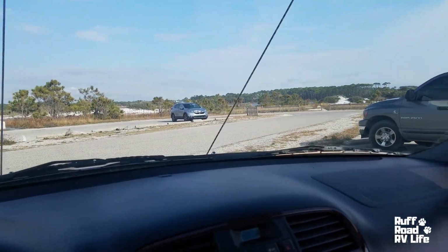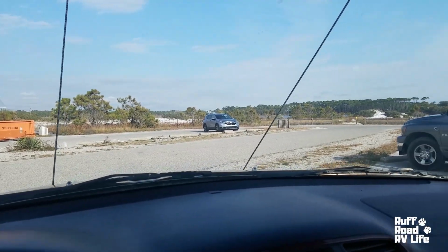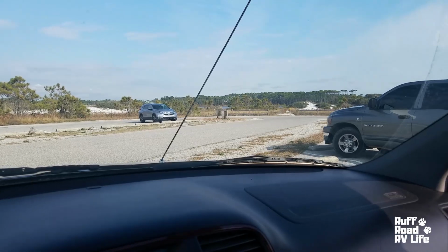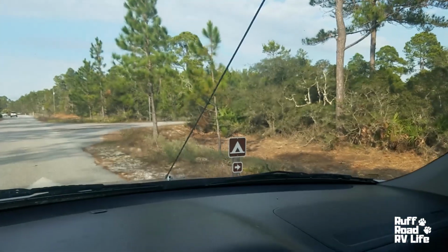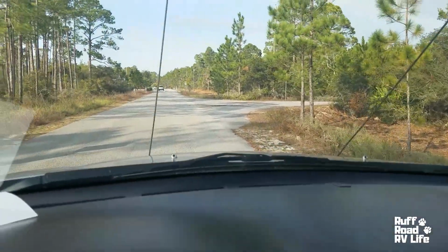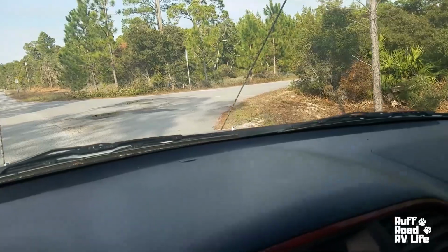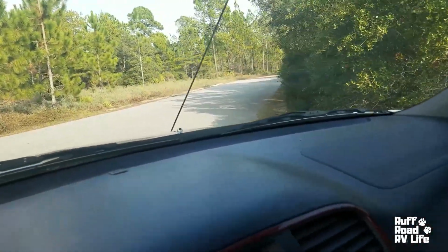Well, we're back in the car now, so we're going to go to the campsites. Wasn't that beach amazing? I told you it would be. So let's go look at the campsites now. Camping. That's the check-in station. We're going to turn into the entrance to the campgrounds.